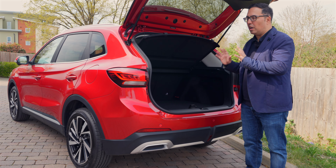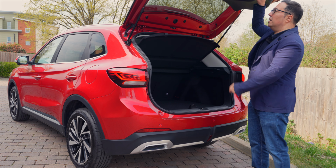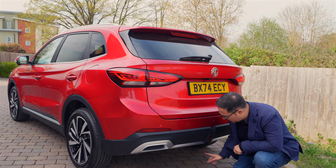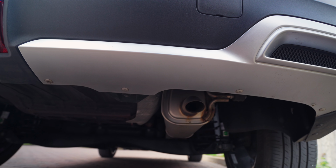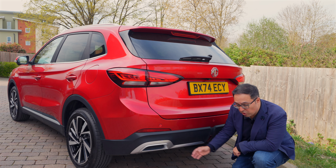I do have some things that I'm not a big fan of on this car, but at this price point, really, you should ignore everything I'm about to say. And that starts with this manual tailgate. It would be nice if it was automatic. I also don't like the fact that these are fake exhausts here and here. There's an actual exhaust underneath. Just put the exhaust here. Why are you putting it under there with a fake exhaust here? Or just get rid of it. Although it does contrast nicely with the front, which has also got this chrome finish.